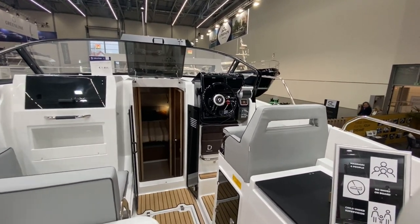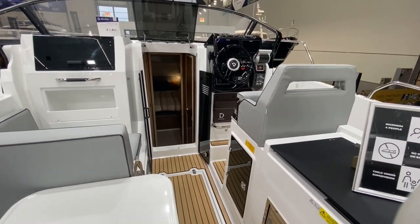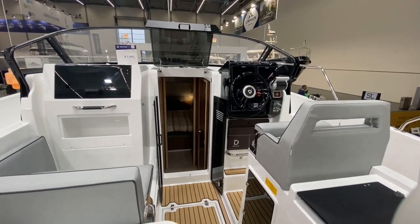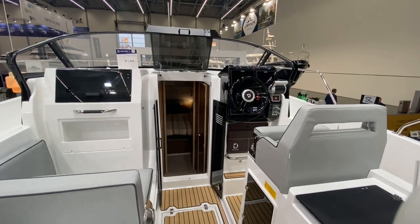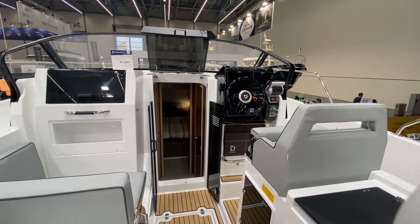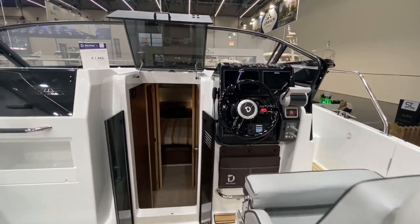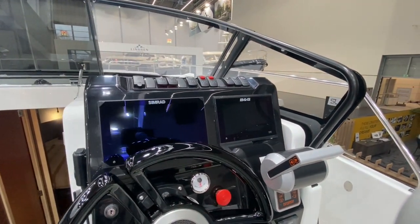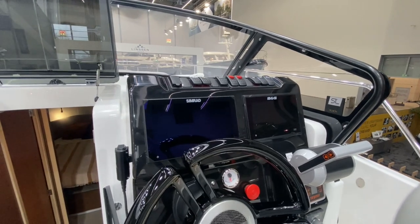and so forth. Now, in the diesel options, you've got the 45 horsepower Yamaha diesel, the 40, the 57, and the 110. Again, as I said and showed you earlier, they're all on a shaft drive system. If you go for the electric, you get the additional B&G screen here, which gives you your range and all the data that you need.